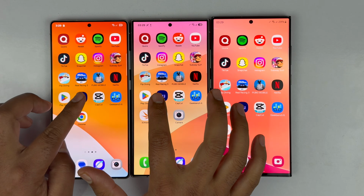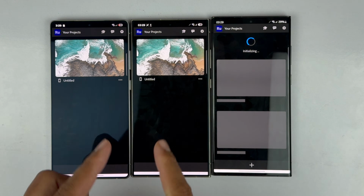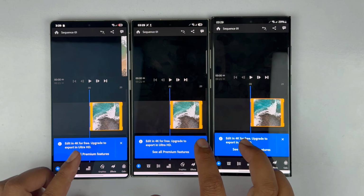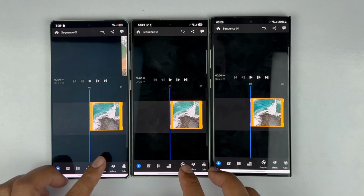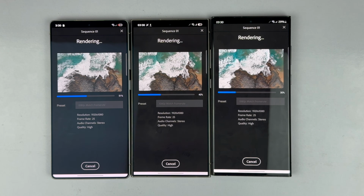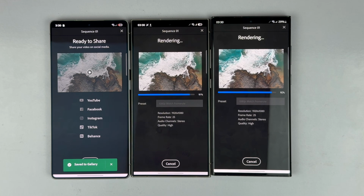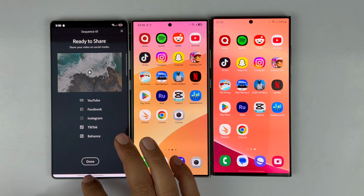Next we have the Adobe Rush application, and let's see which device loads up faster. We have a 4K clip in that particular application, and we are going to be exporting it in 1080p resolution, and we are going to be applying some effect on top of that on all of these. And let's see which device is going to be exporting fastest. As you can see, the S25 Ultra is going to be faster in terms of the rendering, and it finished first. Then we have the S24 Ultra and S23 Ultra in second and third position.